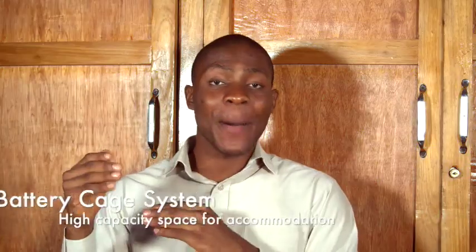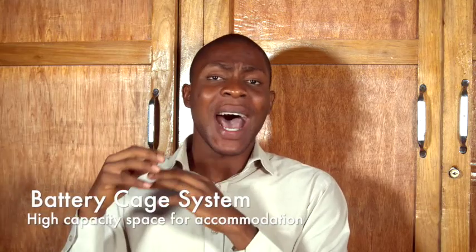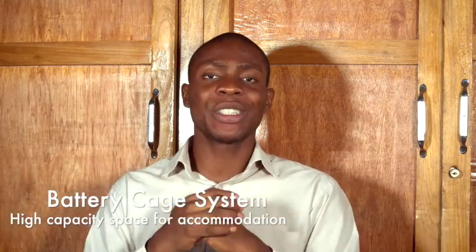Five, high capacity or space for accommodation. In the battery cage system of housing, you don't need a lot of land to cater for your birds. All you need to do is arrange your birds in rows and columns. You can have as many rows as you want. This will enable you to have more birds within a small space. So it increases capacity and provides enough space for their accommodation.